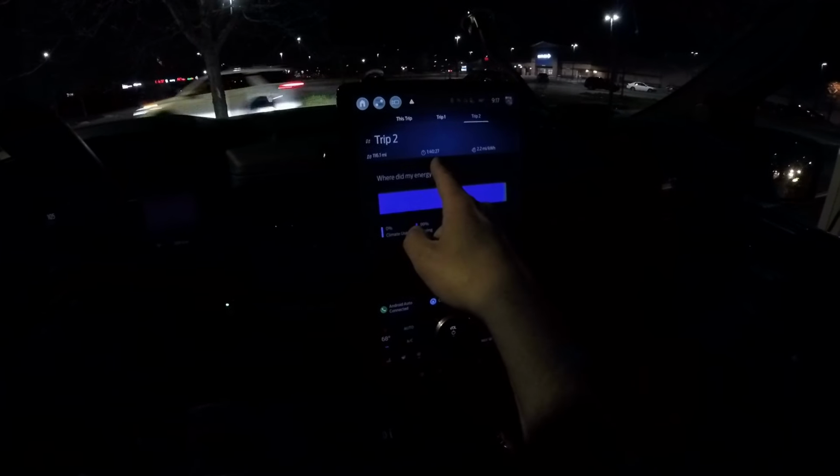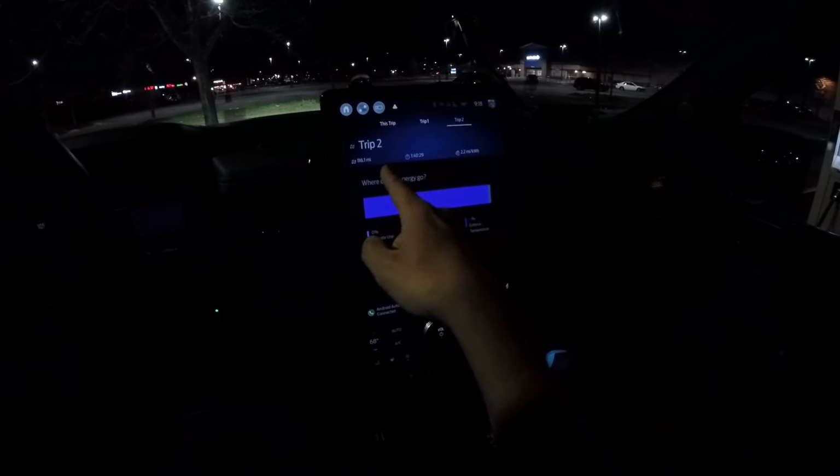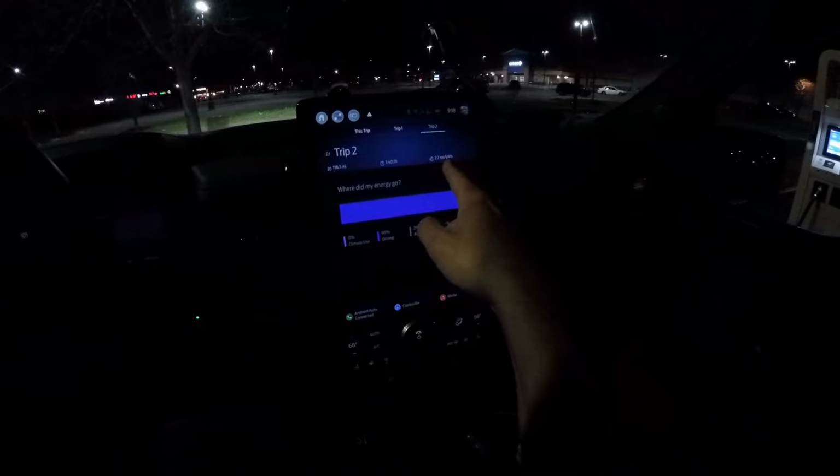All right, here we are back at the Walmart in Clarksville, Indiana. It's initiating charging now. We ended up at 38% on this trip, and here's the stats. It was just a relatively short trip, 116 miles in an hour 40 and 2.2 miles per kilowatt hour. We're gonna charge here for a bit, and then we'll be off to hopefully our final charging stop in Lafayette, Indiana.